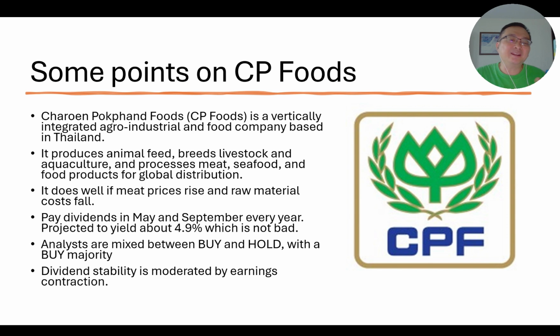Analysts are mixed between a buy and a hold, so it's not exactly a straightforward decision for CP Foods. You need to be a little bit careful. Also, the dividend stability is moderated by earnings contraction. So this is a middle of the road kind of blue chip. Obviously it's denominated in Singapore dollars here, but it's a Thai company.